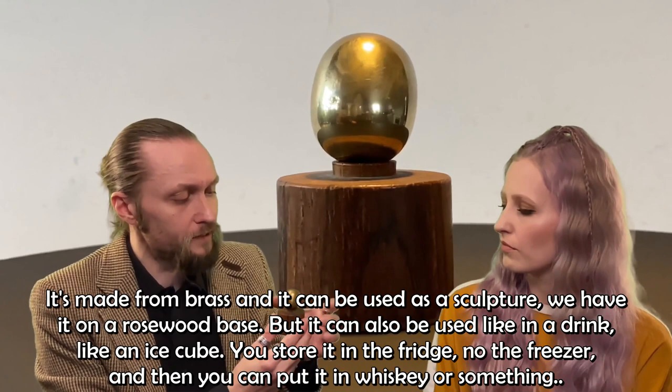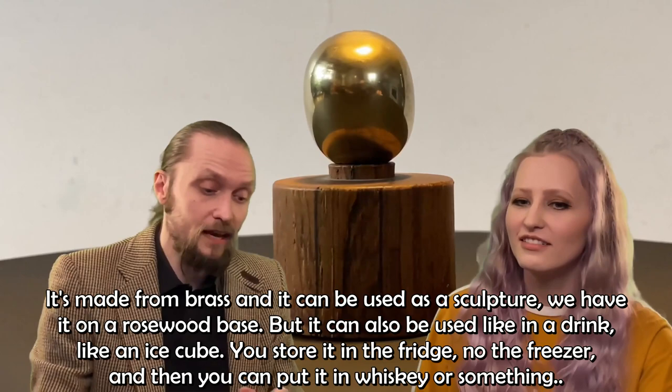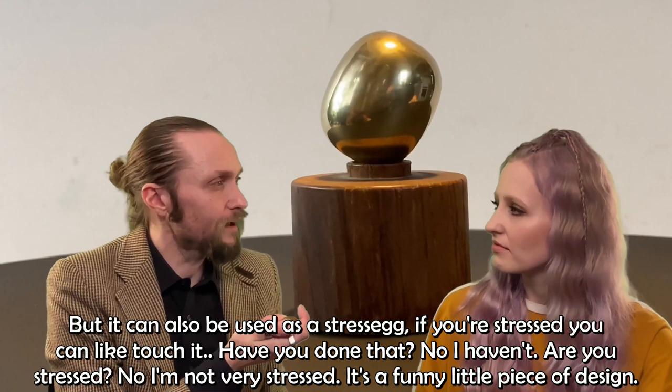But it can also be used in a drink. You store it in the fridge, or in the freezer, like an ice cube. And then you take it out and put it in the whiskey or something. But it can also be used as a stress egg. If you're stressed and so on, you can just touch it.